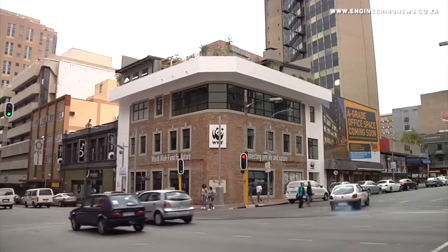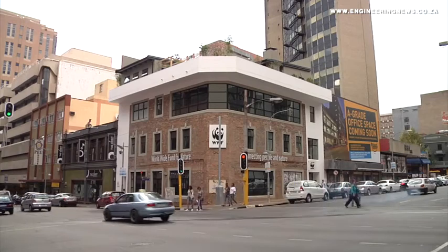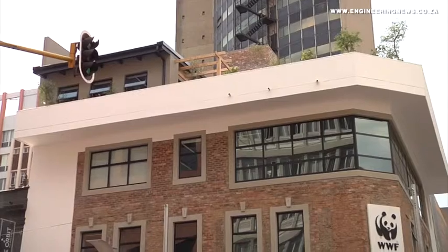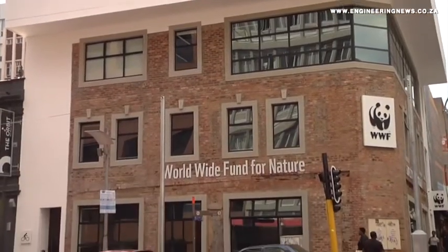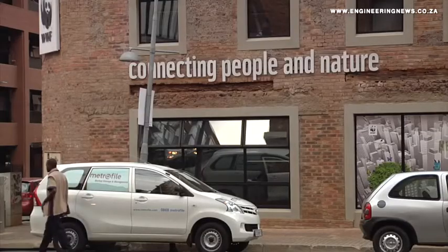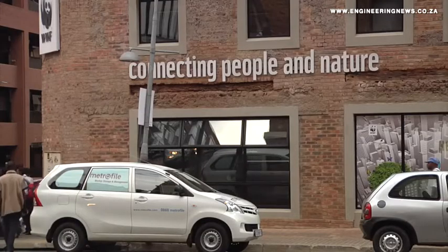The brownfield project for the construction of the WWF-SA's new Johannesburg home culminated in significant reductions in the building's energy and water consumption, as well as a significant portion of the previous building's materials being reused in the construction of the organization's Gauteng province head office.